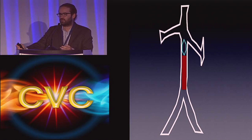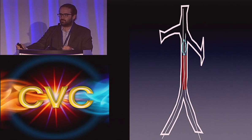So what we do is we float the wire. We usually use Terumo guide wires. We float the wire through the clot burden and all the way into and past the filter on both sides. By doing that, you practically secure the access to advance the device.